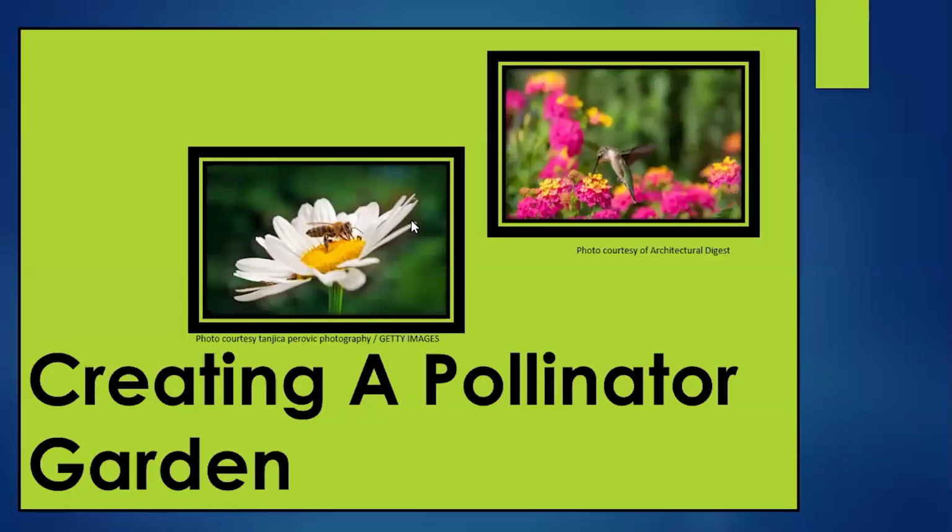Our topic, creating a pollinator garden. So whether you have acres and acres of space for planting, or you live in an apartment or a condominium, or you just have a small lot, I hope that today I can give you some ideas for how you might create a pollinator-friendly space.